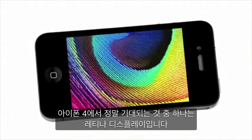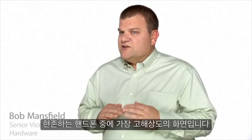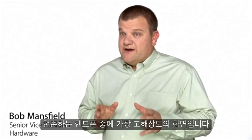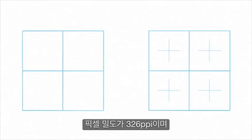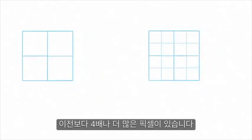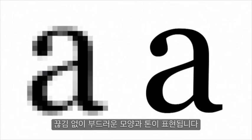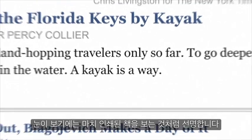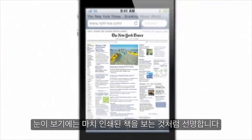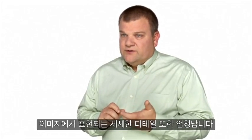Another thing we're really excited about on the new iPhone 4 is the Retina display. It's the highest resolution display ever built into a phone. At 326 pixels per inch, you get 4 times the pixels as before. So instead of the fuzziness of individual pixels, you get smooth, continuous shapes and tone. You have something that looks to your eye like you're holding a printed page in your hand. And the level of fine detail in images is just incredible.